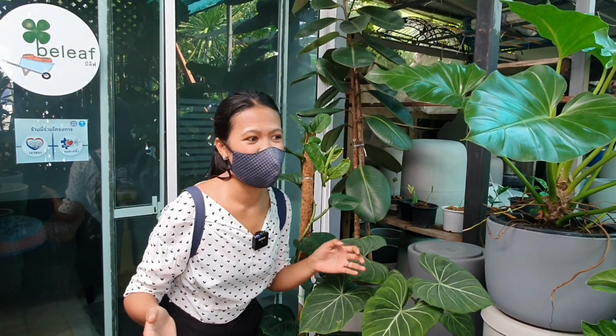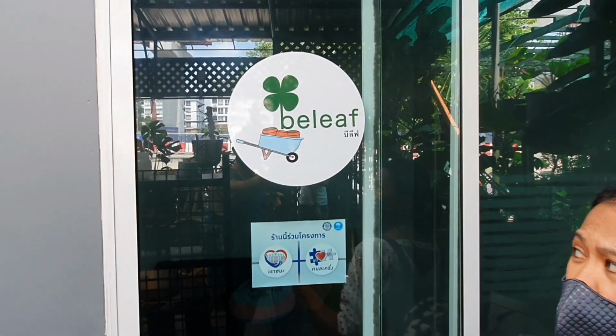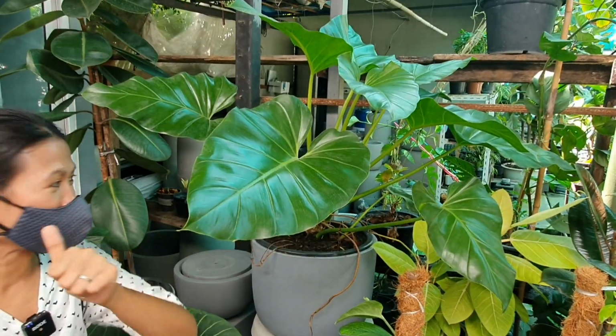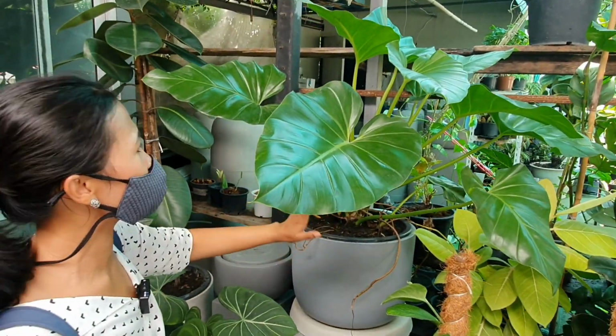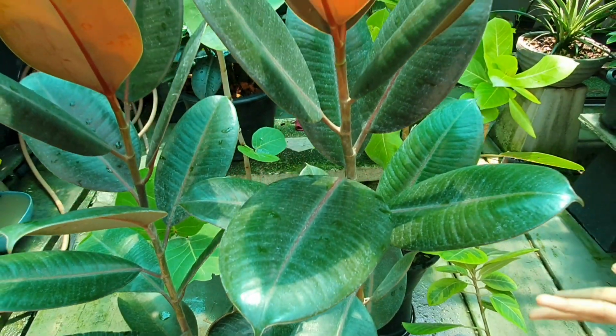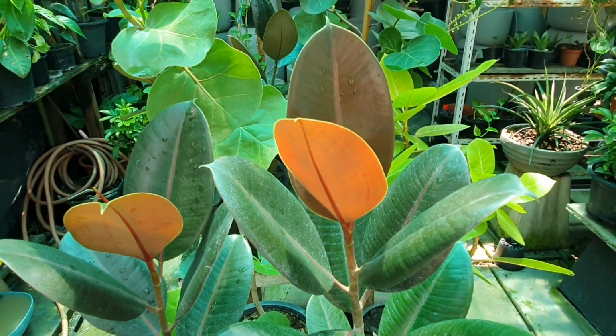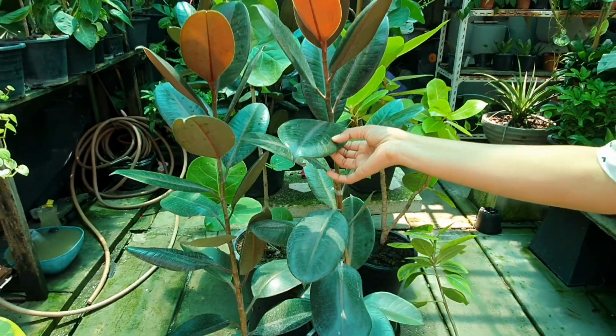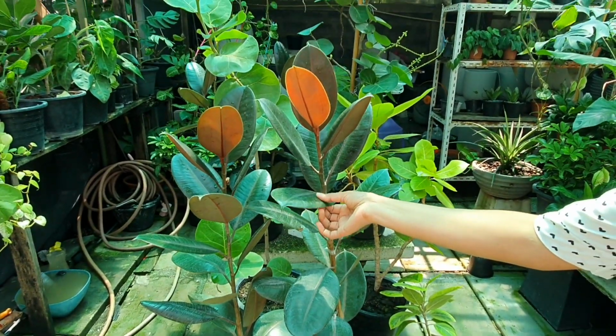So mga kules, we are at a different shop. Elephant ear, yes, I'm excited. Elephant ear plant. This one is 1,500 baht. So, this one, mga kakules, 800 baht. It looks like rubber leaf, shiny and thick.